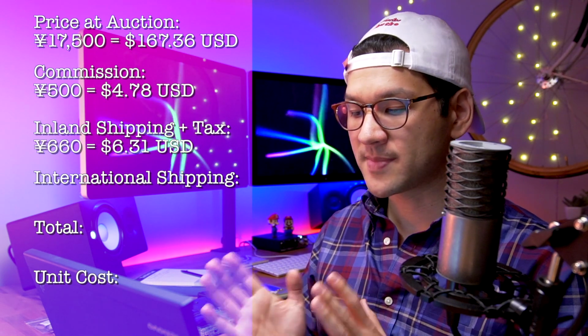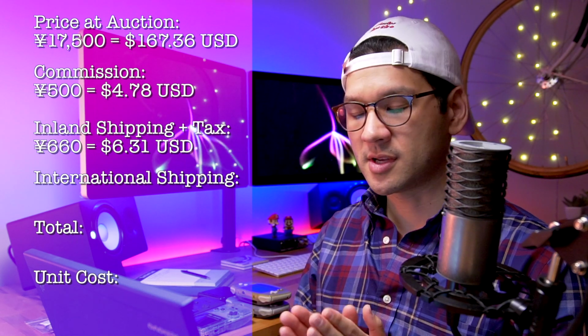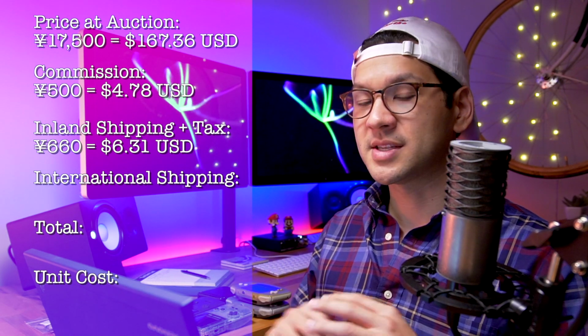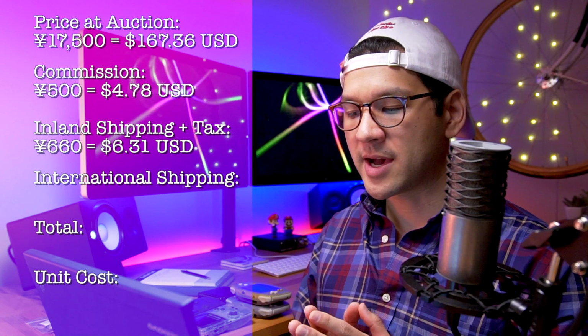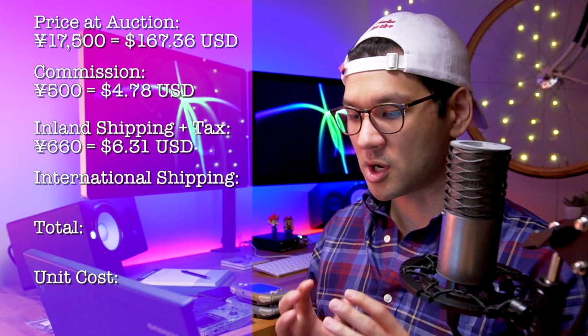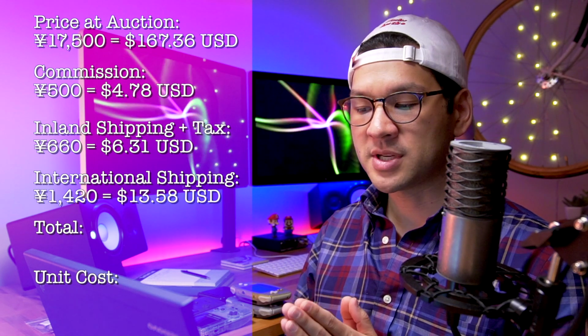The inland shipping, so this was getting this auction from the seller to the Sendico warehouse, was 660 yen, which is about $6.31. And then there's international shipping. Now, the way I did this was obviously everything was packaged in a single box by Sendico, and they sent me a single package, and that had a single cost. And the cost to send the entire package was 2,840 yen, which ends up being about $27. And what I'm going to do is I'm going to split that total international shipping cost between this auction and the PC Engine auction. So what that means is this cost 1,420 yen, which is about $13.58.